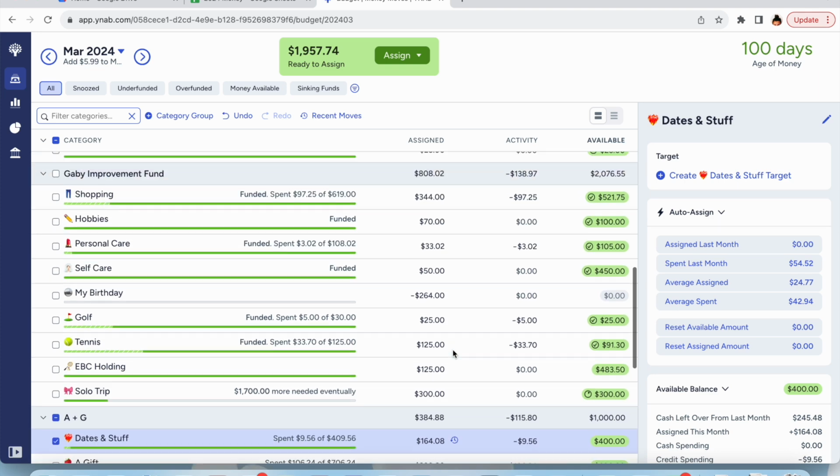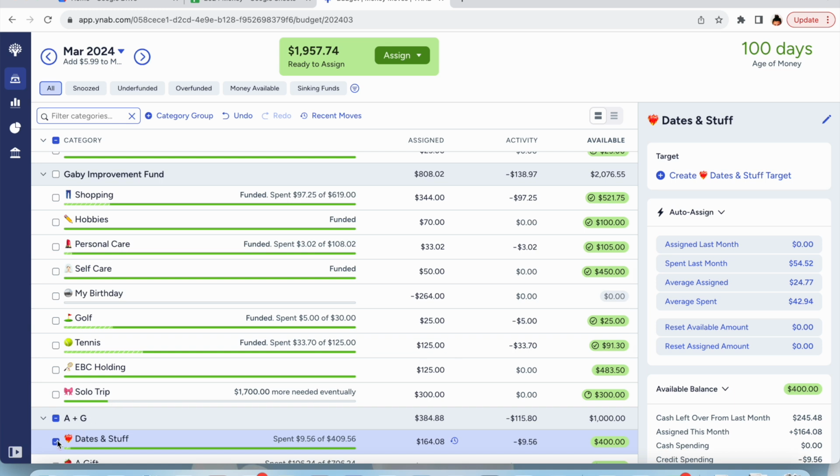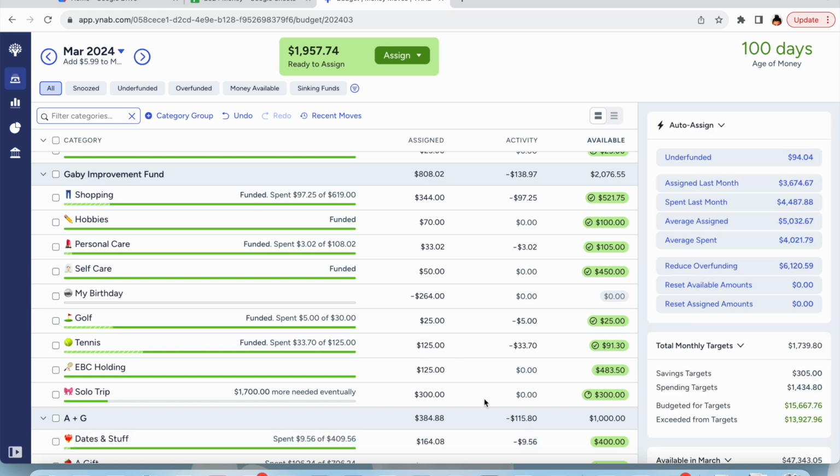The Gabby Improvement Fund. Definitely want to do stuff here. I'm going to work my way up though. So I'll skip solo trip for now at least. I'm going to send nothing to East Bank Holding. I'm so torn. I'm just not used to budgeting with this much.